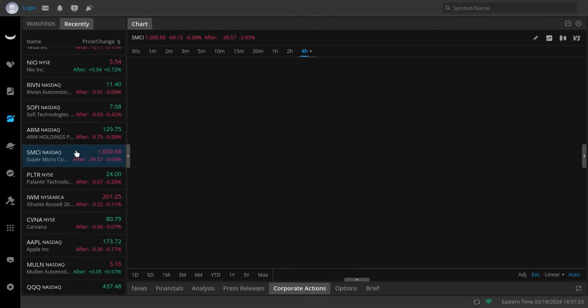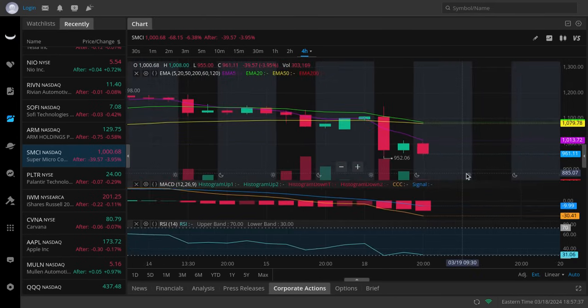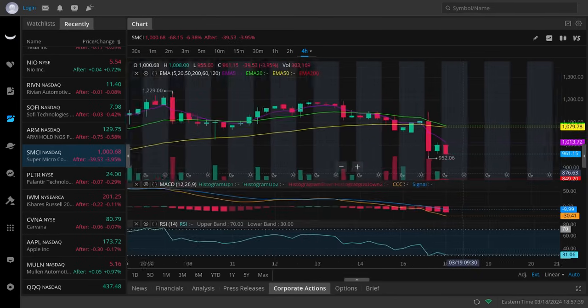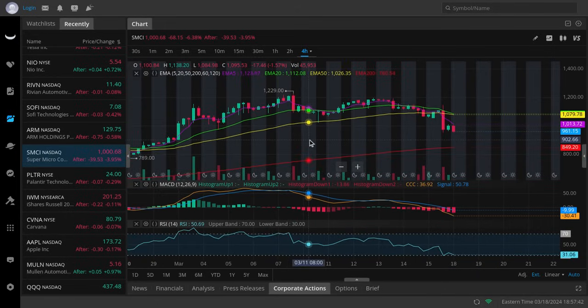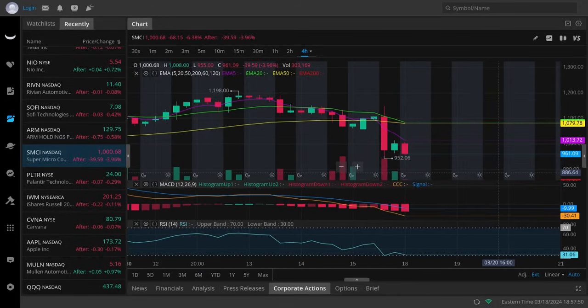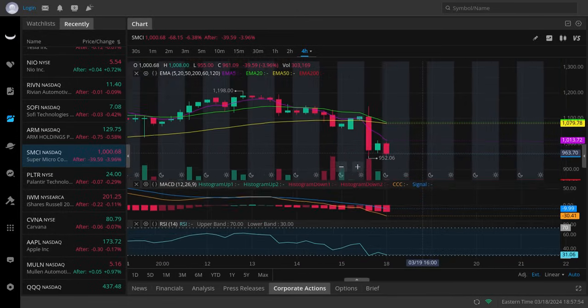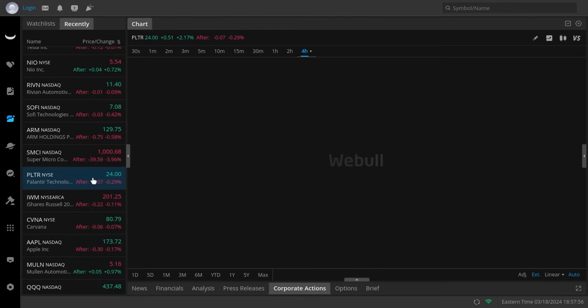For Super Micro, we're looking kind of bearish because first off, we have a bearish structure on the 4-hour time frame. We're going to likely retest 952, and I see this thing coming potentially down to this imbalance right here at the low 900s. It's looking very bearish to me. So I see more downside for this. I think it might be sinking closer to 900, if not our 200 EMA down to 850. So I see more downside on this chart.